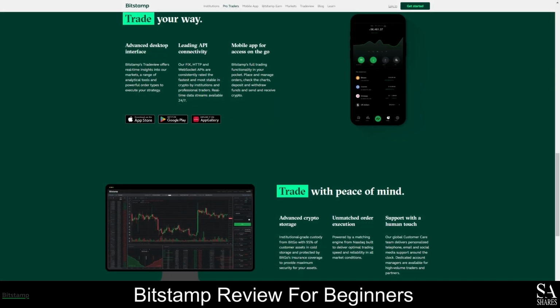The Bitstamp application can be secured using fingerprint and facial recognition, and offers a secure built-in mobile wallet that you can use to store more than 75 cryptocurrencies. To download the mobile application, simply click on the Mobile App tab and choose either to download it from Google Play or the Apple App Store. There is also an option for the Huawei App Gallery.